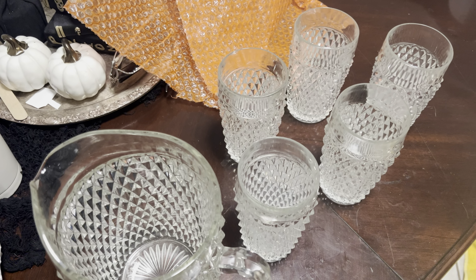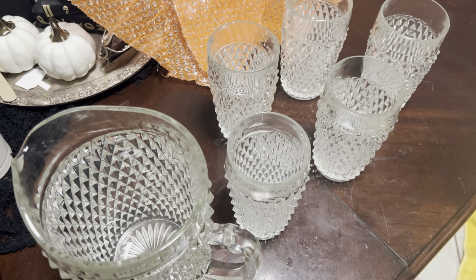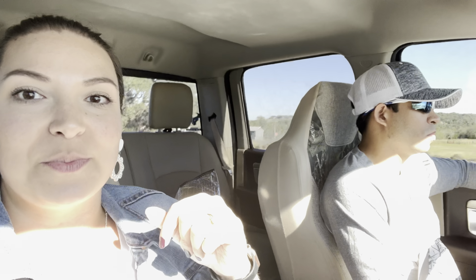The rest of the items that I purchased were actually gifts, so I'm not gonna share those with y'all, but we did have a really good time shopping. Other than that, I'm pretty excited. It was a beautiful day, great way to spend a Saturday, and I really wanna come back and go to the spring one. What do you think, babe?